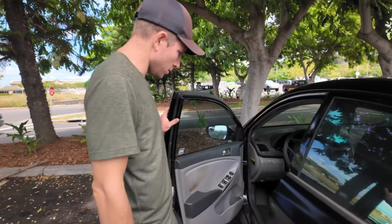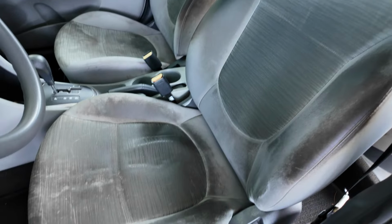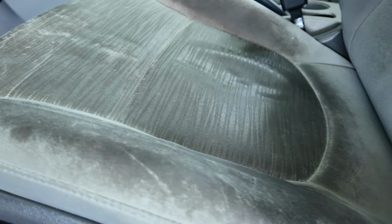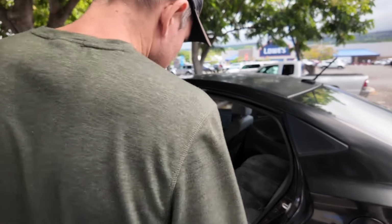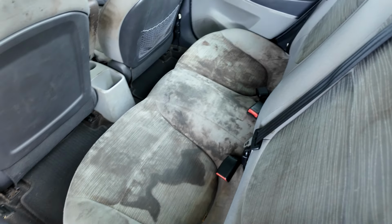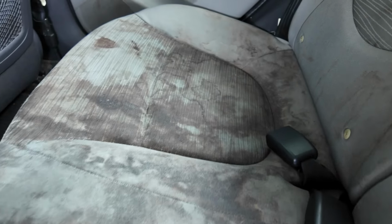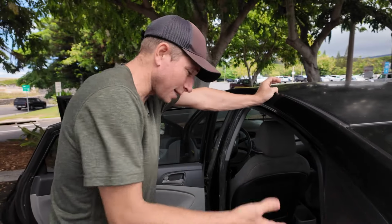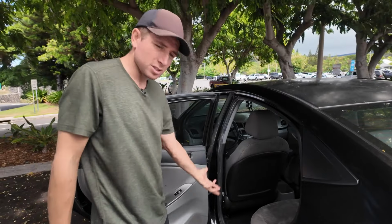Okay, let's check out this interior. Yeah, it's pretty dirty. I don't know what's going on with the seats, but they're coated in black stuff. The guy said that he had a lot of kids in here, so I guess that makes sense, but look at that. Wow, that's pretty bad. So the main thing is that the interior isn't really damaged, it's just really dirty. The seats aren't torn, the plastic isn't broken, everything just needs to be cleaned.